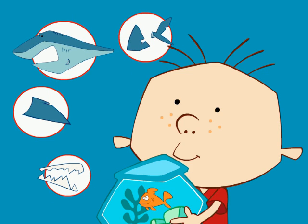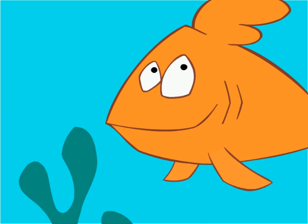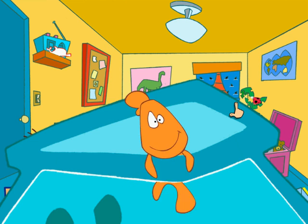I have all the model pieces, but I can't remember how they go together. This'll take a long time. Not if we do it together, Stanley. Good idea, Dennis. Let's help Stanley put his shark model together. Just click on the display case to get started.